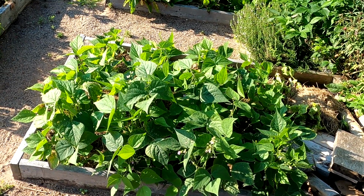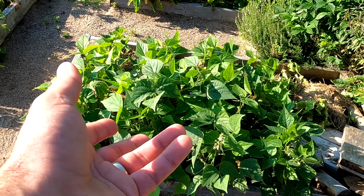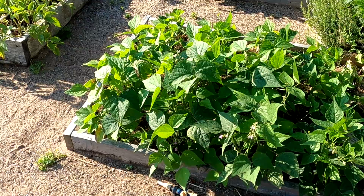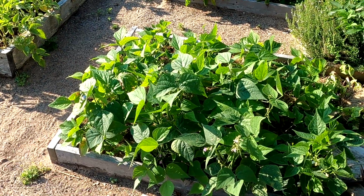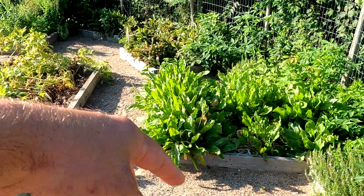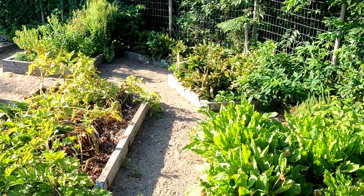They're coming on, so I'm pretty sure this is a bush bean, fast-growing variety called Provider. Great tasting, fast-growing, productive bean. I expect in a few weeks these will be along and producing. I got some perennials over here, just herbs and different kinds of aromatics and so on and so forth.